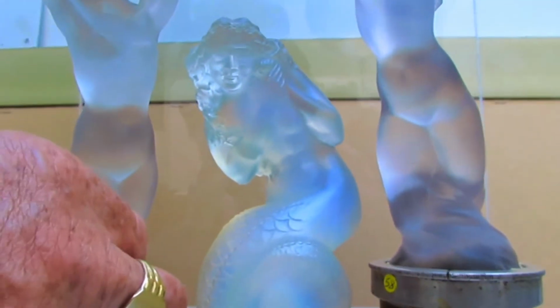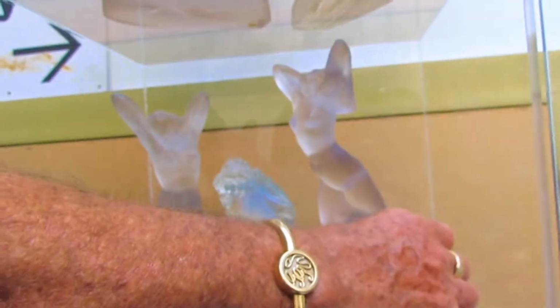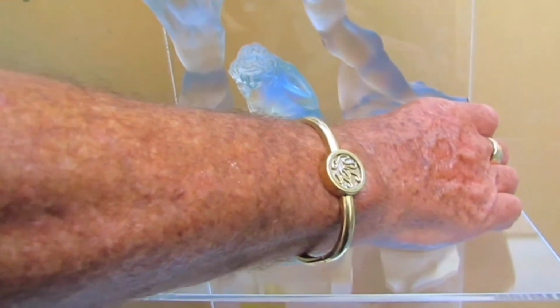To the two sides here, left and right, are Vitesse, which means speed. One has a slight amethyst tint, this one, but unfortunately it's got a damaged base, which is mounted into another chrome radiator cap base. These are all interwar pieces, by the way.